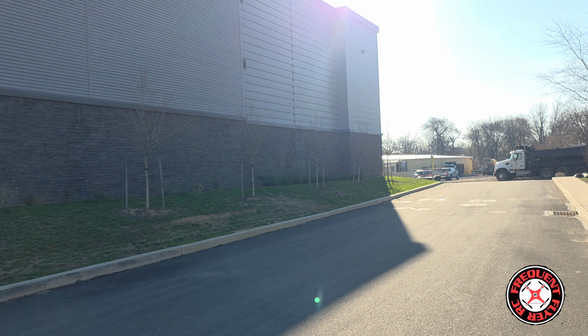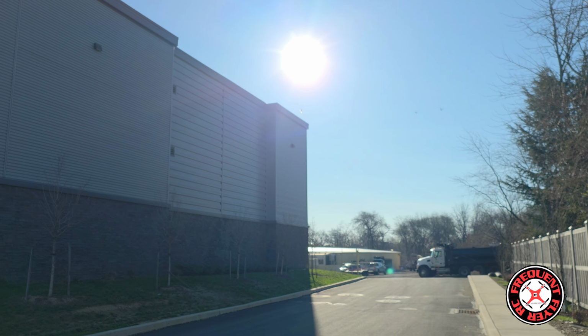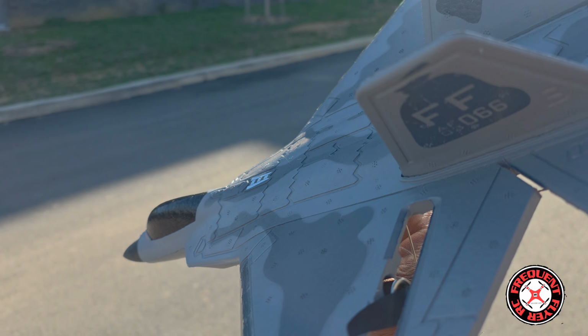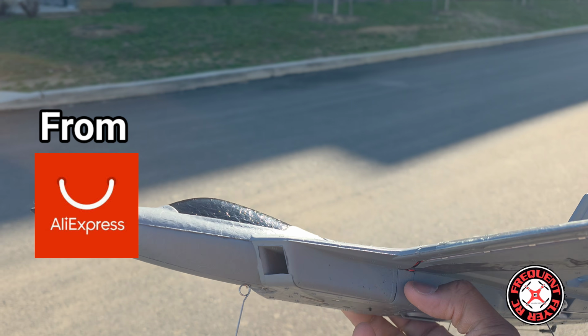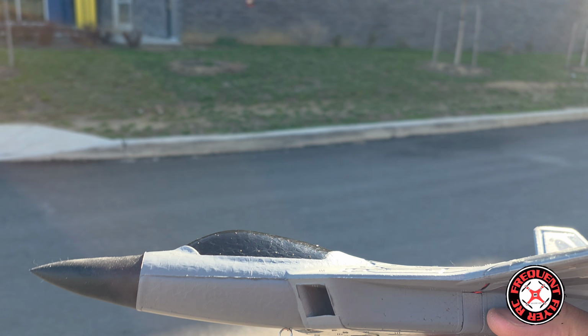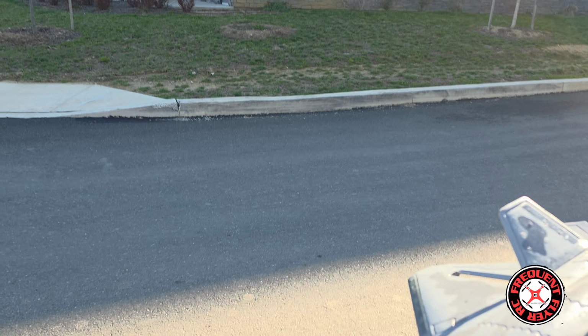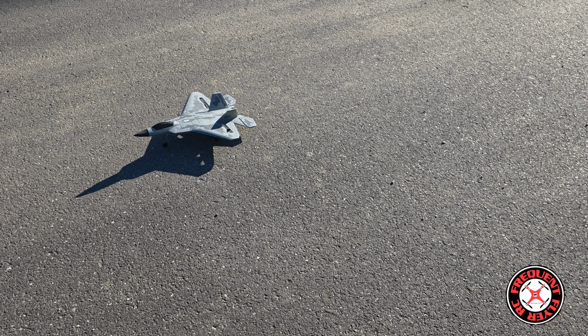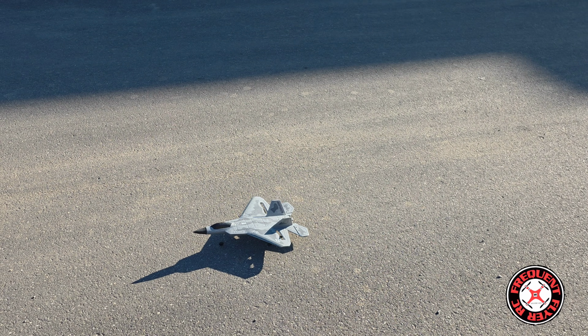Out here early in the morning because it's not really all that windy, and I wanted to get another flight of this in. This is the Brushless BM31, a brushless version of my favorite aircraft. And so, brand new plane.